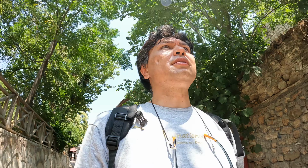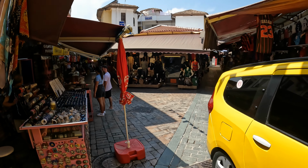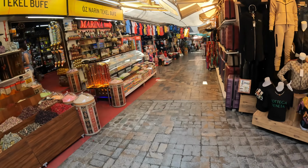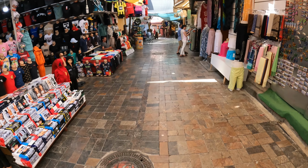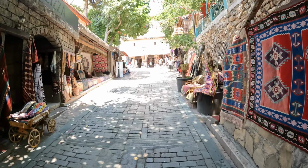Hi again, so I am in these small tiny roads. I'm trying to get to Hadrian's Gate. Oh, cars can come here as well. It's quite amazing. And it's kind of a market bazaar in here. Let's see, where is it? So I have to turn back.